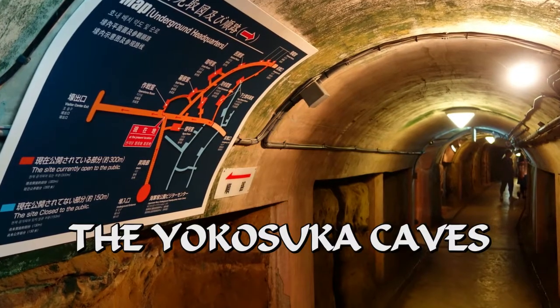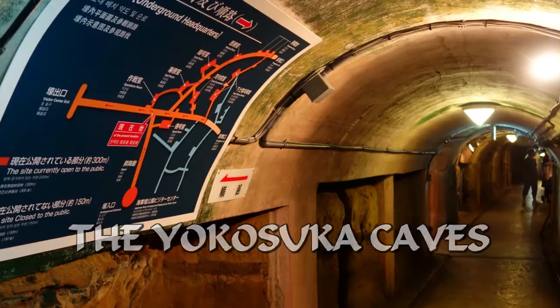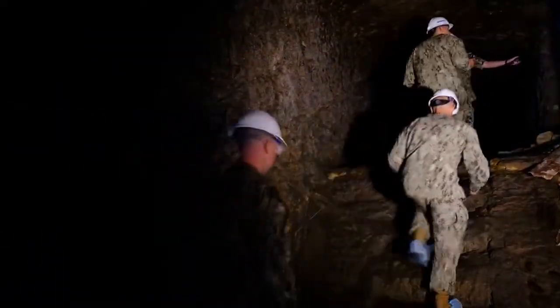In 1943, the Americans started bombing the Japanese home islands. Imperial Japanese Navy decided that the base needed bomb shelters in case any of these bombings hit some of the bases. So the Japanese Imperial Navy directed every tenant command on base to build a bomb shelter, and all these tenant commands looked at their nearest hill and just started digging.